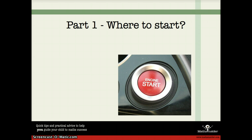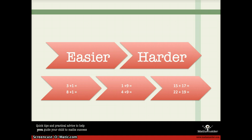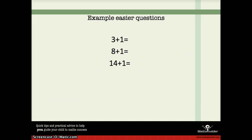First, it's important to work out where your child's weak spot is, so that you're going to give them an easy starting point that builds on what they already know. Maybe it's the basics that they find difficult, such as 3 plus 1, 8 plus 1. Or maybe it's the harder questions, such as 15 plus 7, 22 plus 19. But wherever their weak spot is, we need to go about finding it.